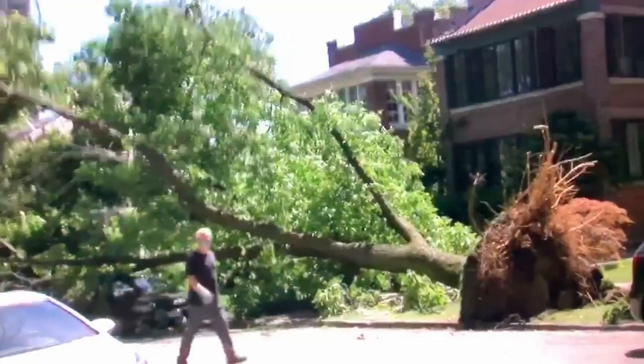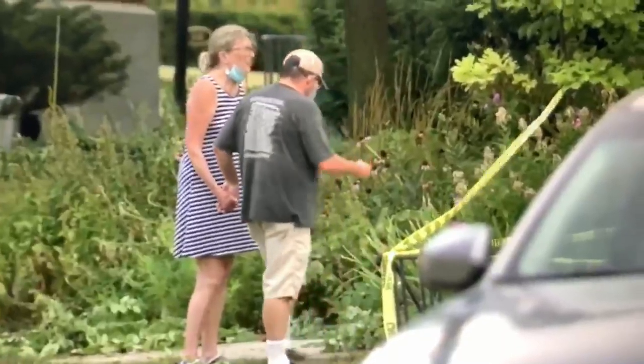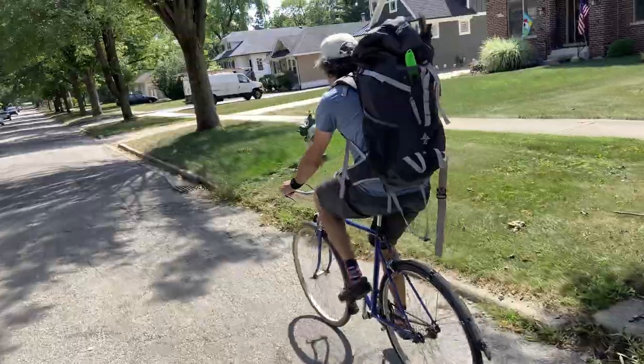Howling wind, huge hail, and flying debris. 90-mile-per-hour wind gust. 15 tornadoes, and this most tornadoes to occur on an August day.